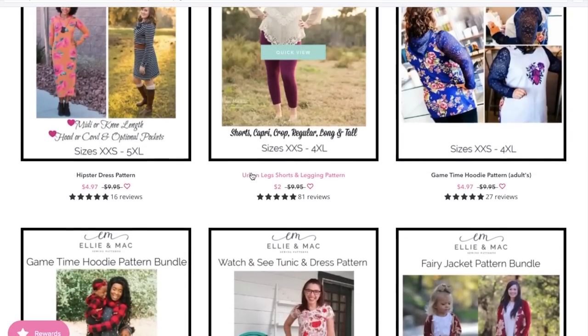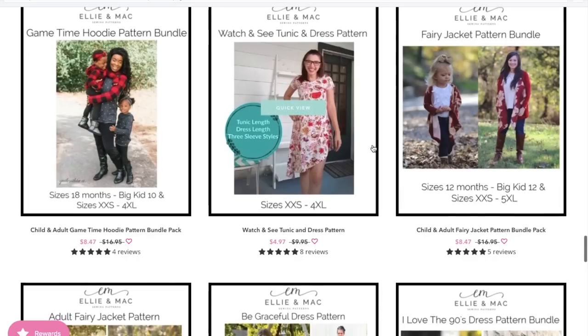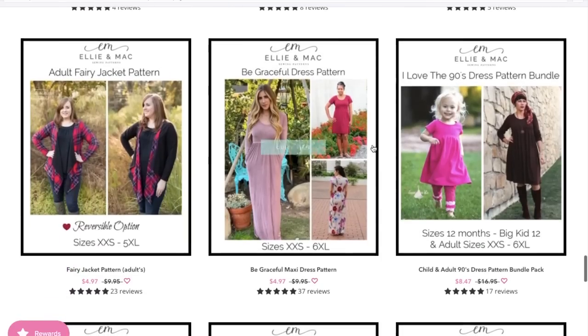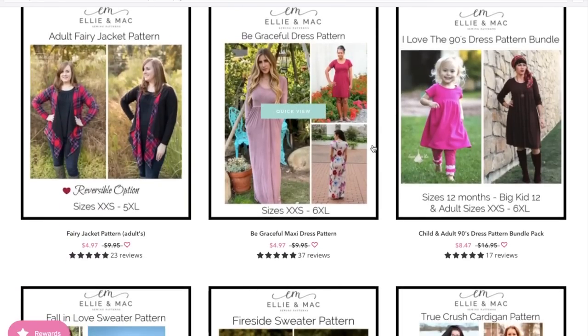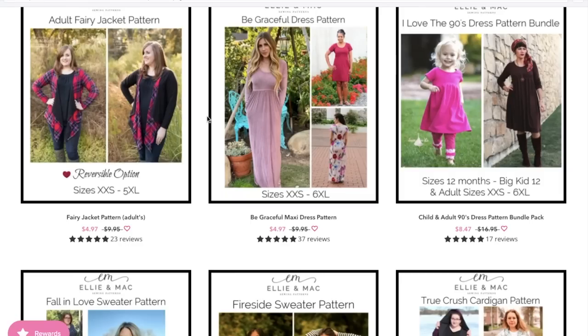Okay, we have bundle, watch and see. So this, again, is another knit t-shirt dress. This one just happens to have a side angle. Bundle, fairy jacket pattern, waterfall cardigan, basically. An open front cardigan. Be graceful. Again, we got our same knit bodice with a gathered skirt. This one just happens to be long.